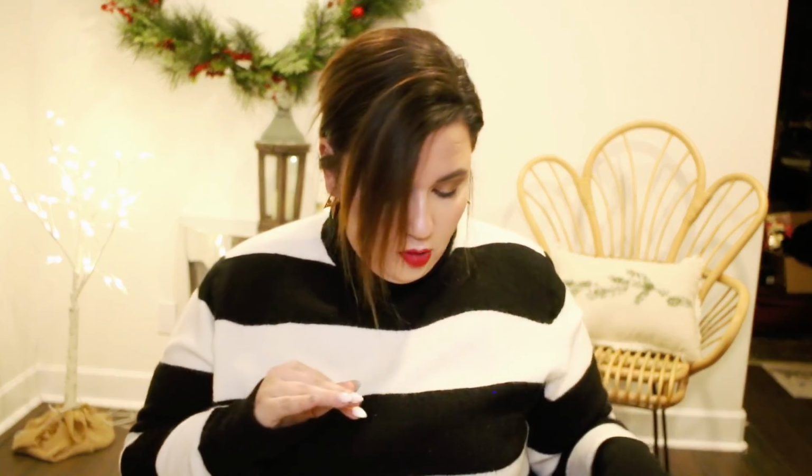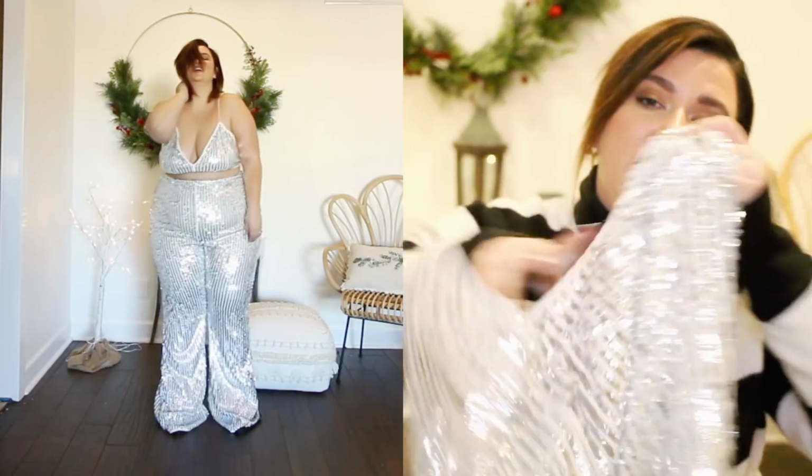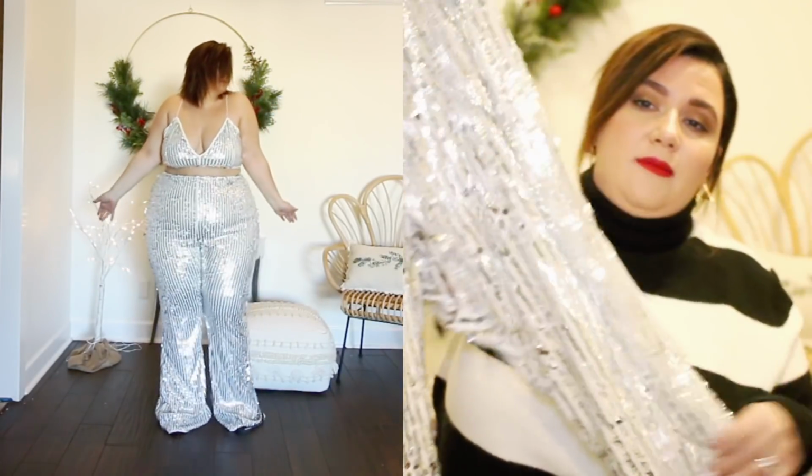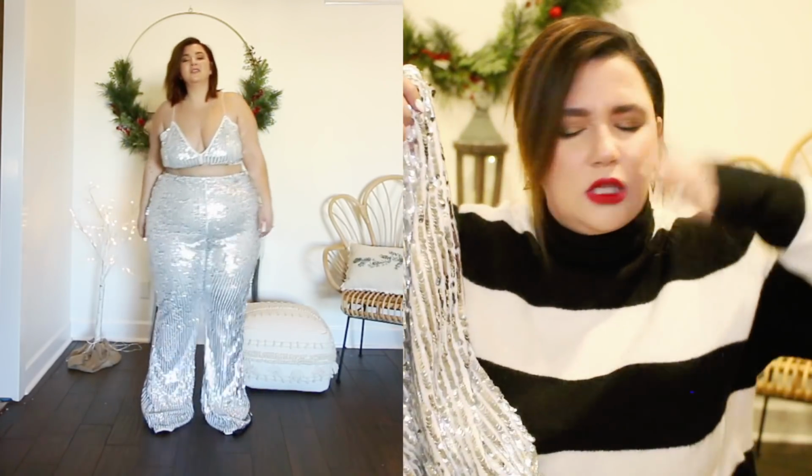Okay, so the second part of this outfit, and what really kicks it up over the top for me, is the matching pants that it doesn't come with, but you can buy. They are a super high-waisted, wide leg, very long sequin pant, so my short babes will wanna get this tailored. Here we go. Like, come on. Just gorgeous. You can see this on. It looks killer. It looks amazing.